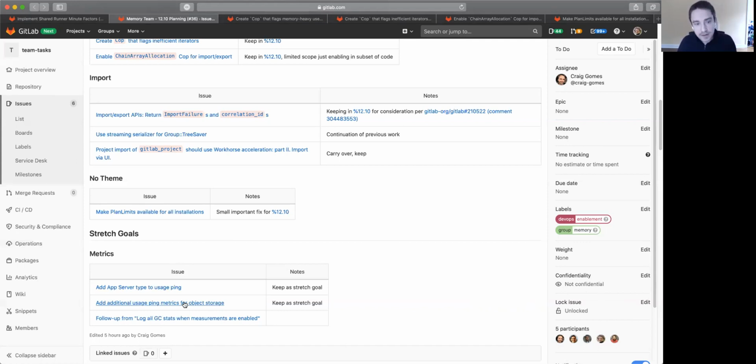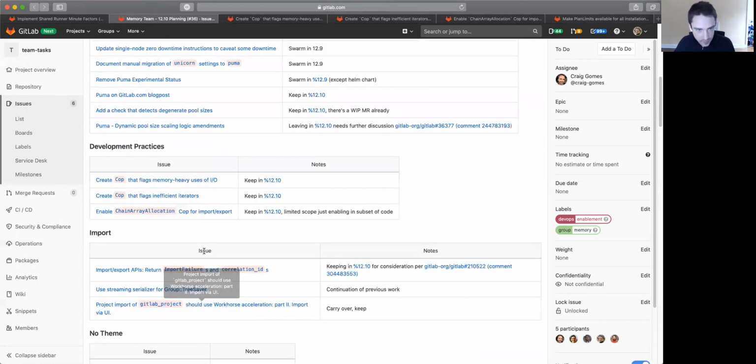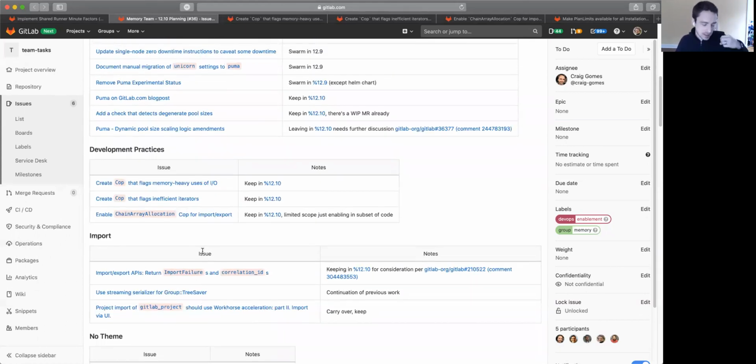So those are the work items we have going on for the memory team. Some really exciting features here across improving the development practices for GitLab, driving the Puma and import projects to completion, and allowing us to take on new aspects of hopefully moving more proactive on these changes and working to address additional improvements and optimizations to GitLab itself.